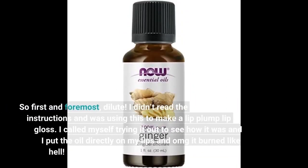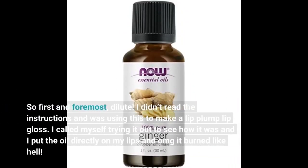So first and foremost, dilute. I didn't read the instructions and was using this to make a lip plump lip gloss. I thought I'd try it out to see how it was, and I put the oil directly on my lips and OMG, it burned like hell.